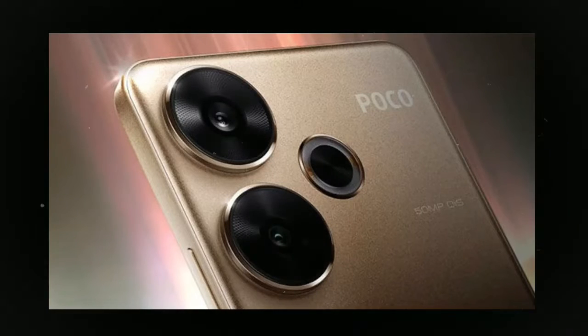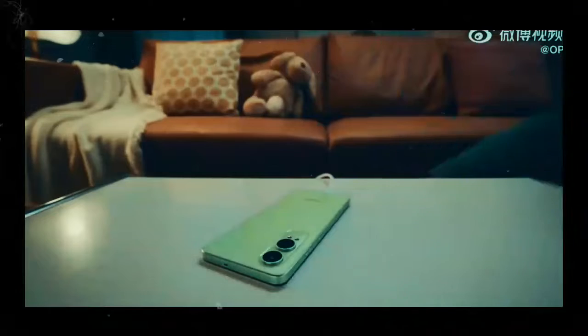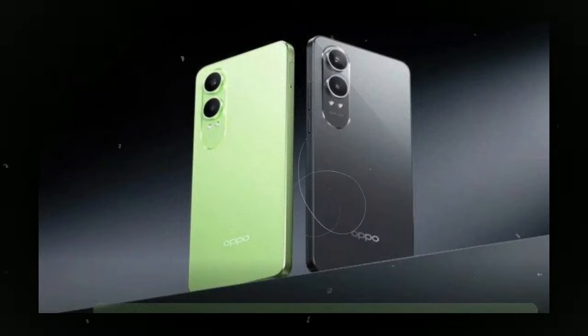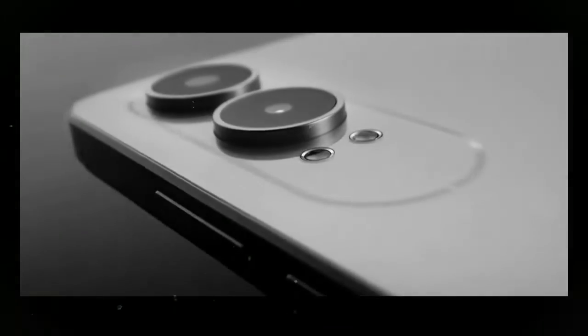Oppo K12x is powered by the Qualcomm Snapdragon 695 5G chipset. This is paired with up to 12GB of RAM, ensuring smooth multitasking and performance. Whether you're switching between apps or playing graphics-intensive games, this phone handles it all with ease. Plus, with storage options of up to 512GB, you'll have plenty of space for all your apps, photos, and videos. And don't forget, there's also a micro SDXC slot for expandable storage now.